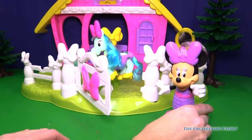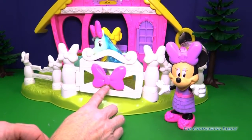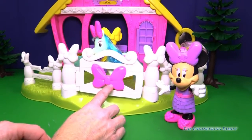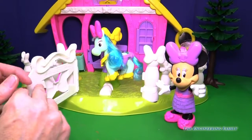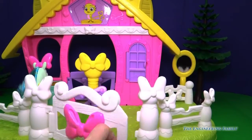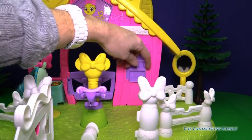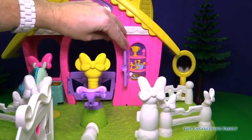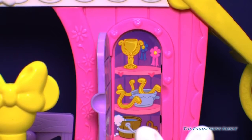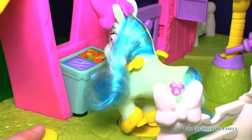And as you noticed, our gate opens and closes. And what's right there? That's right, Minnie Mouse's hair bow. We have so many fun things to explore. Let's keep going. As we go into the stable, we'll notice way back there, there's a door. Let's open it up. Whoa. Look at all the awards and golden horseshoes Minnie Mouse's horsey won. All that winning sure does make her hungry. Eat, eat.